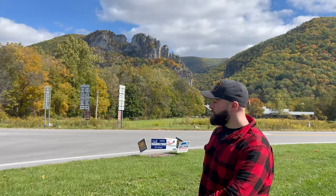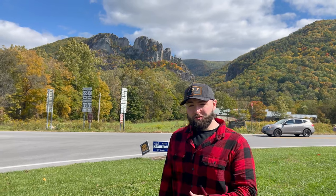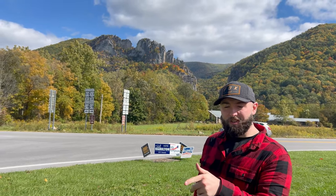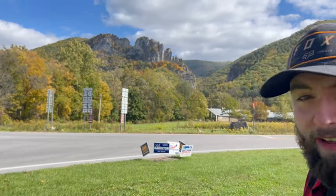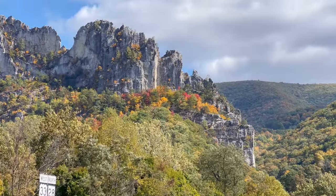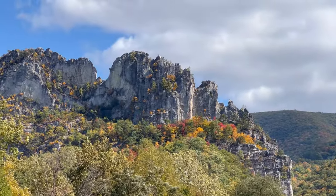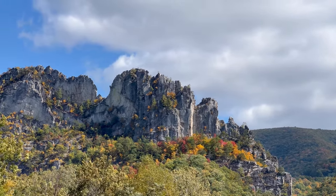We just made it to this cool spot. Check out this. We might hike a little bit around here. I gotta find a trail that's good enough for Ashley and the dog, but not too hard. It's called Seneca Rocks in West Virginia. Pretty awesome spot, look at that. There's actually people at the top of the rocks, if you can see that.